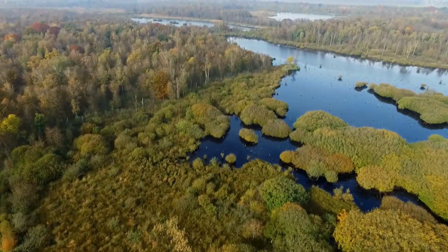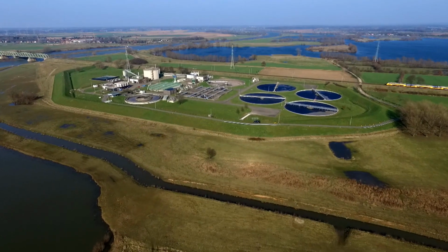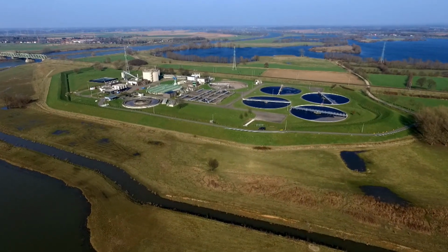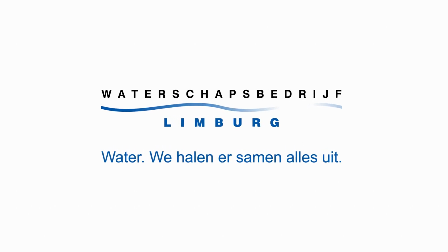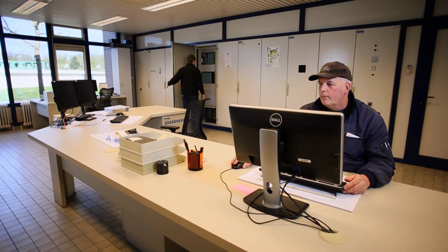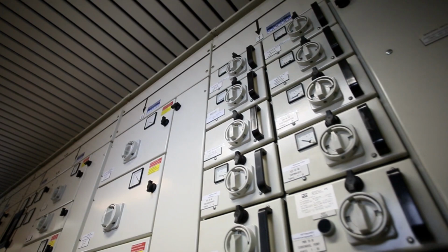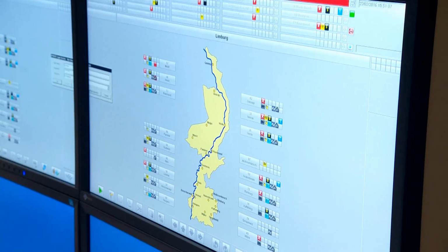The Netherlands is a land of water. And Verdygo is the new standard in wastewater treatment. It has been developed by the Limburg Water Board, Waterschapsbedrijf Limburg, a government agency and the parent company of Verdygo BV. Commercial activities fall under Verdygo BV, but are authorized by the government. This ensures reliability and continuity.